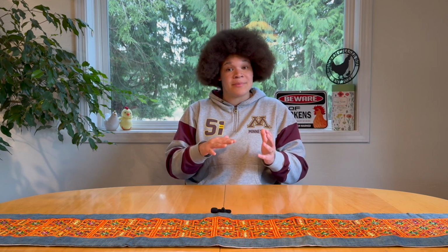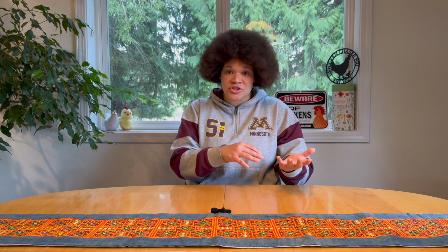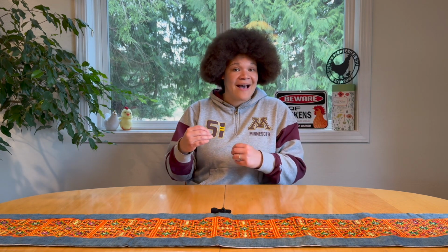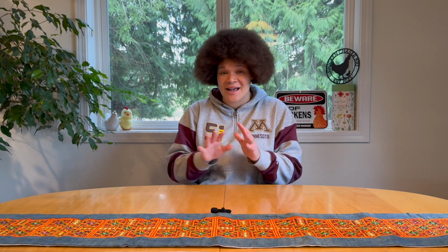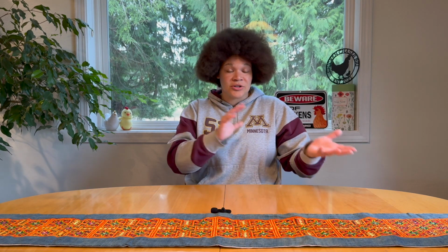So, depending on where you're getting your chicks from, they may be vaccinated for coccidiosis. It's important to know where your chicks are coming from and if they have been vaccinated, because if your chicks have been vaccinated, you want to actually avoid medicated feed because the addition of amprolium is just not going to do anything, because your chicks have already been vaccinated against coccidiosis.